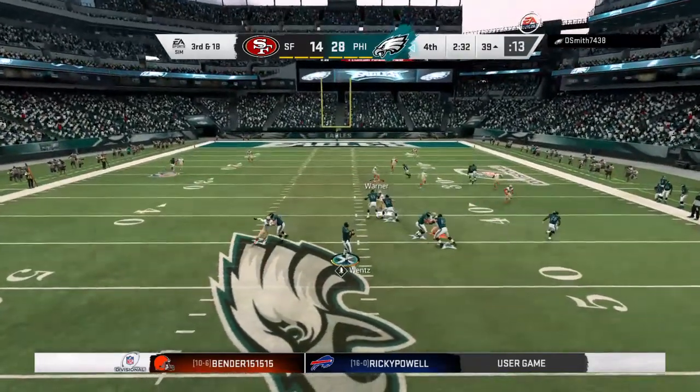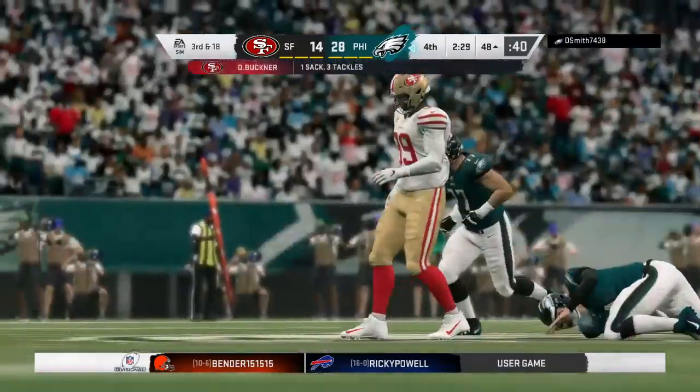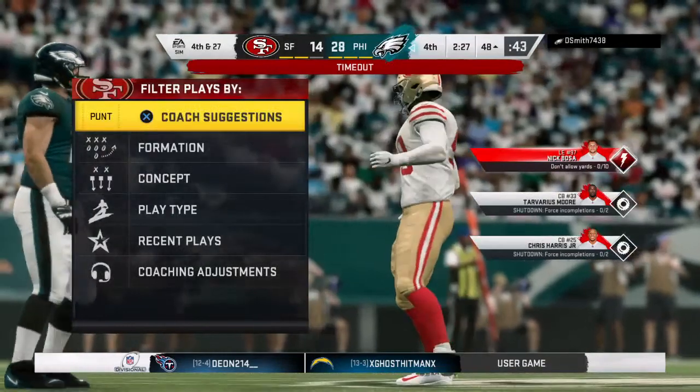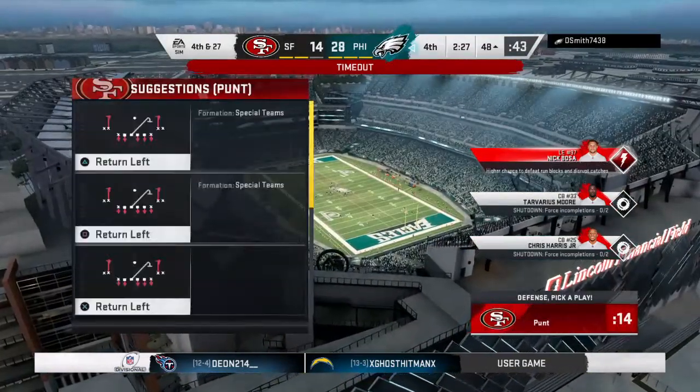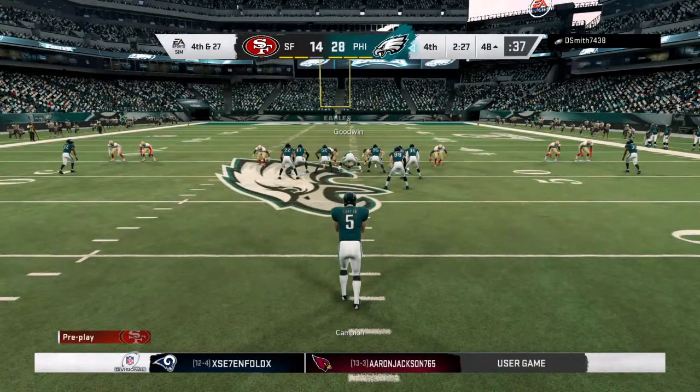To throw is Wentz. And down he goes. They bring down Wentz on the sack. And now defensively they're going to burn their first time out. Remember, they get an extra time built in coming up here shortly at the 2-minute warning.